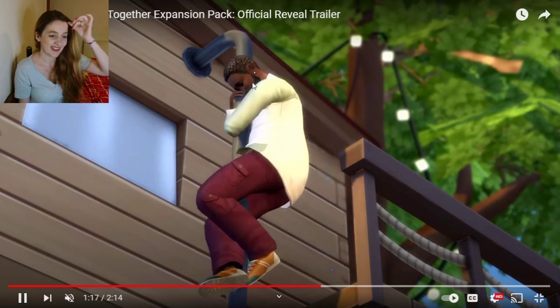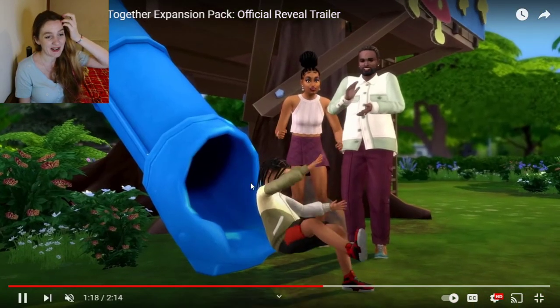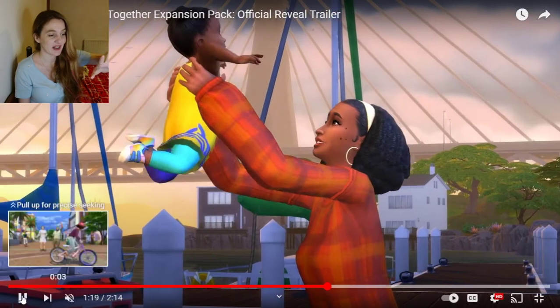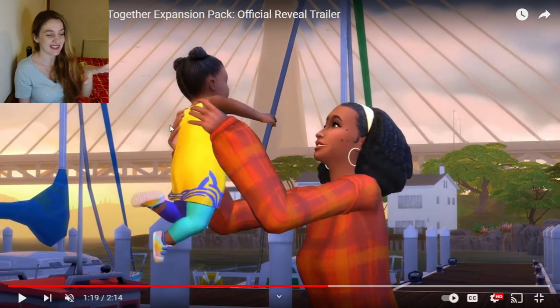And then Dad's going down there. They're all playing together. They're playing imagination games together, and that's really cute. Again, I don't know how much of that is trailer magic. This little baby, that's such a cute interaction.